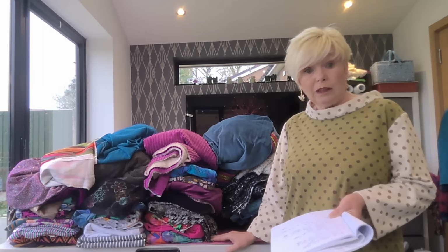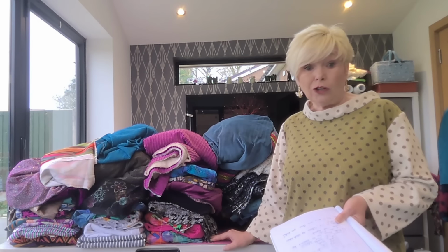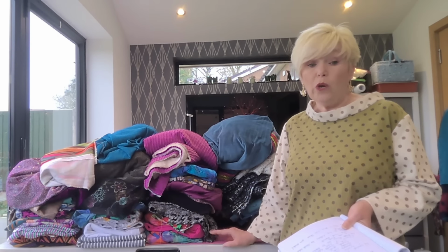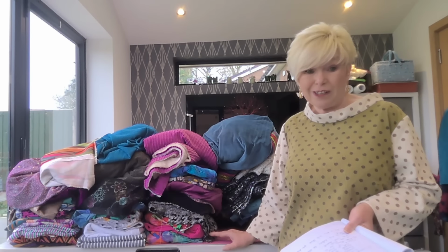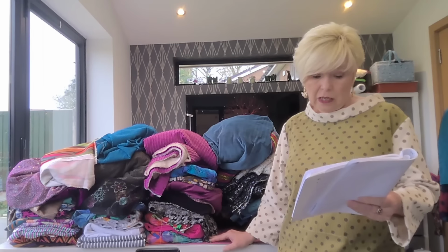You can also, and I've done this, I run a sewing social in Lancashire, and you can take your fabrics to the swaps table, or we also have a fabric sales table where people can bring them and price them up and try and sell them that way. And I've got rid of a few that way as well.